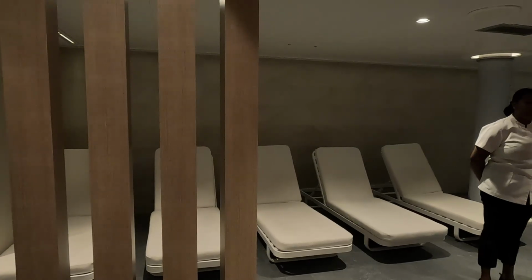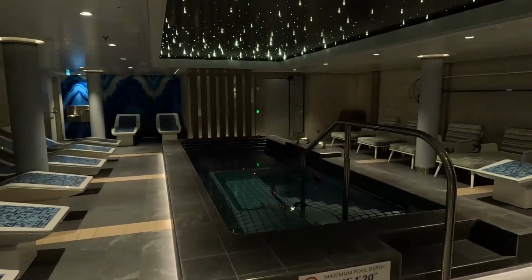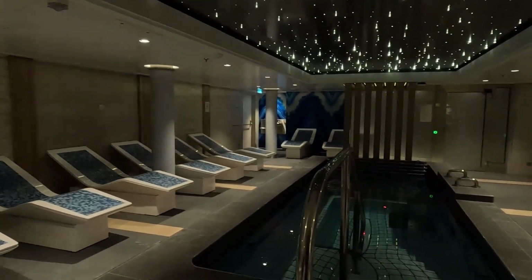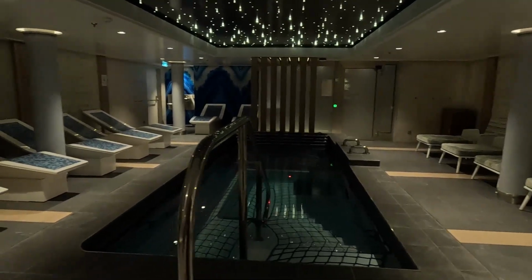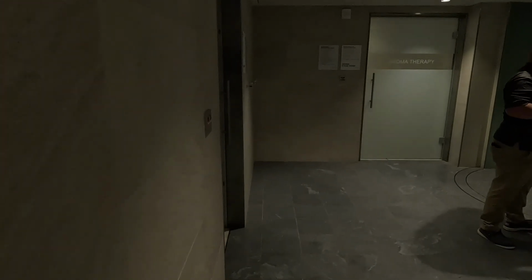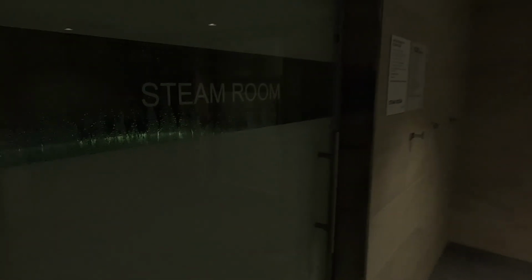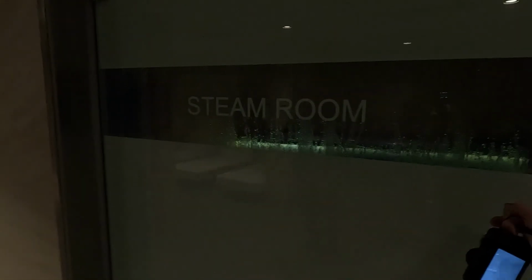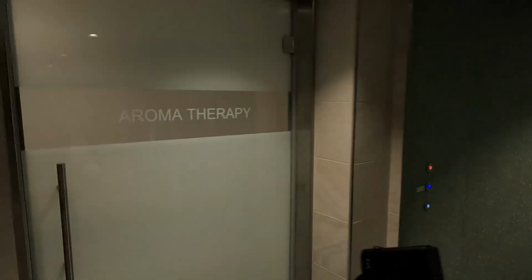Okay, perfect. And then on the right side here we have the locker rooms and everything. Okay, perfect. Yes. This is nice. Considering the diamond, the gold, or the silver, so that when you come, it's easy. Aromatherapy. Oh, the steam room. You can write that down. Feels like outside. Right. Feels like deck 17. Yeah. And aromatherapy.